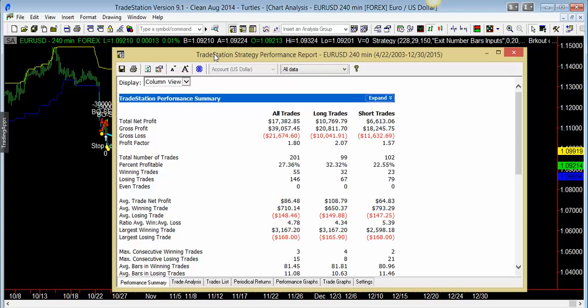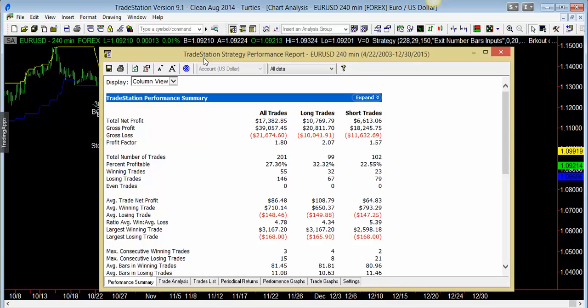You didn't touch the data, you just let it go as if you were trading. I like to watch robots for a long time before I put money into them, by the way. So I like to just watch them, and that's what I've been doing with this robot for several months now. But anyway, let's take a look at the numbers.